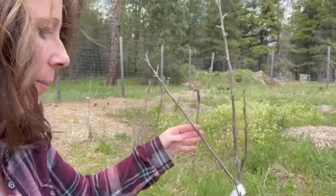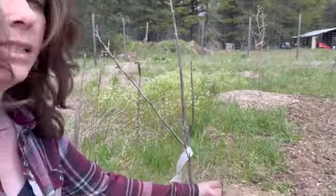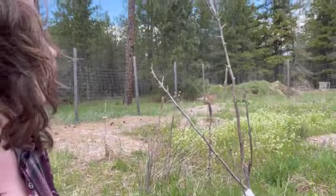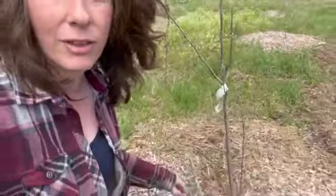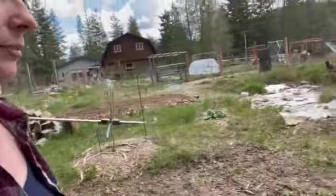This is a Wealthy apple. It is alive. It does have some shoots on the bottom. I'm actually not sure if the main stem lived, but the shoots are at least coming out of the main trunk and not the graft, so that's good.